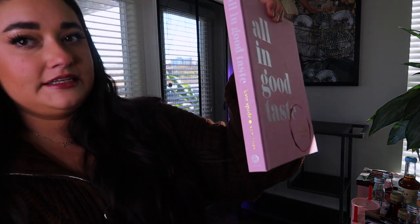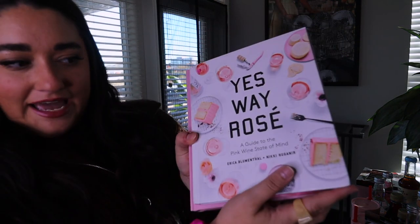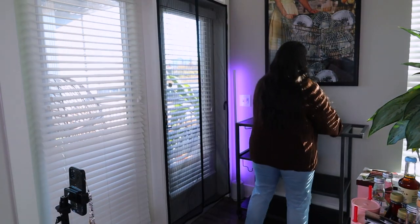I think I'm gonna do this Kate Spade one, and then I'm gonna do this. How cute is this? Here's how the Kate Spade one looks. I got this for literally like 14 bucks at Home Goods. Then I'm gonna do this Yes Way Rosé on top. So cute. And then I actually got another classic cocktail book, but it came in messed up, so I got a new one. What do we think, maybe?